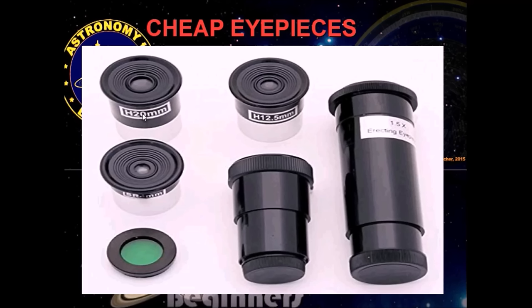If you've got cheap eyepieces, replace them and get decent Plössl eyepieces, or modified achromats or Kellner eyepieces at least. These serve no purpose for astronomy. They are so cheap and nasty, you're going to have horrible views. It puts a lot of beginners off astronomy. Also, some of these eyepieces are very small. They are far too small.